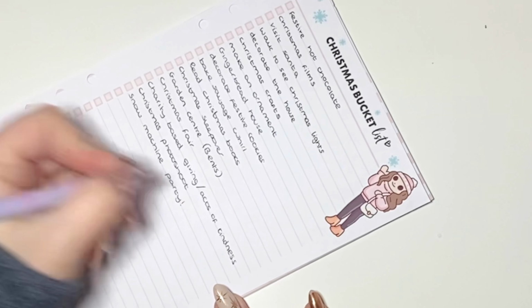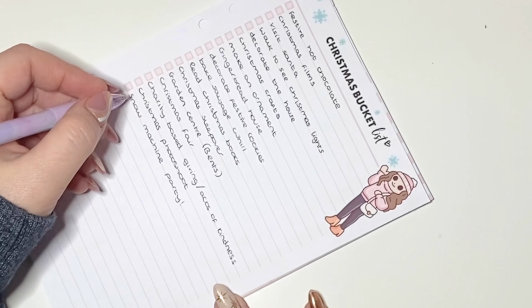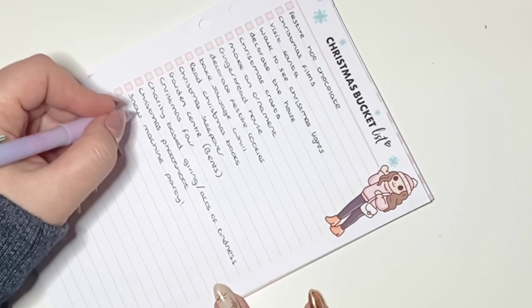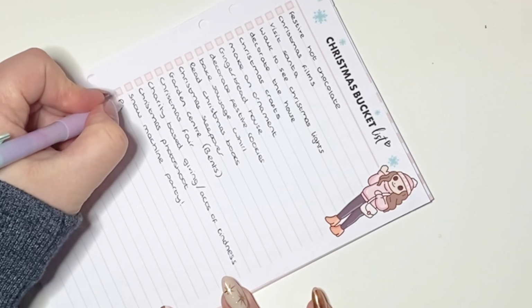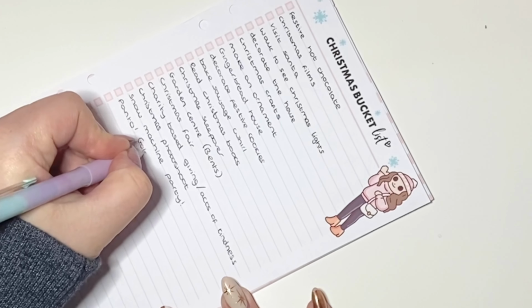So we're going to have a snow machine party, probably around the same time, so we can use it for the photos. So, Christmas photo shoot and snow machine party for sure. Then we go to a panto, and this year it's Goldilocks and the Three Bears.